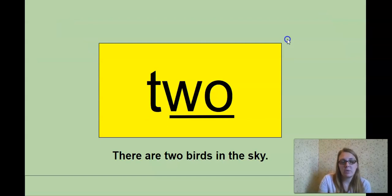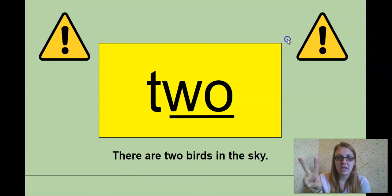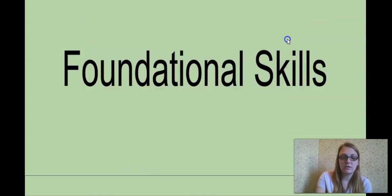Our next tricky word is also a number. 2, the W-O makes an ooh sound. 2, the number 2. There are 2 birds in the sky. So we have once, 1, and now 2.